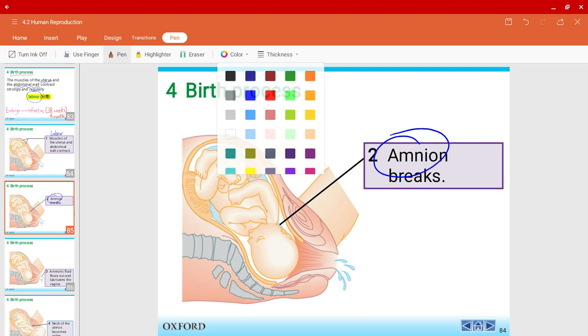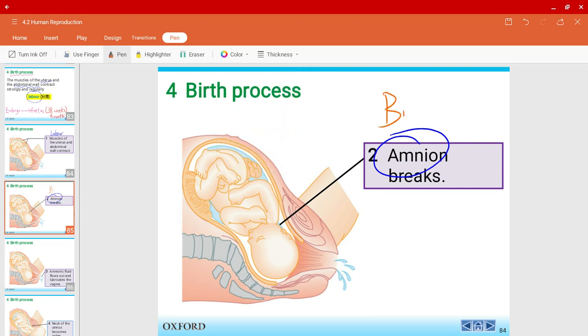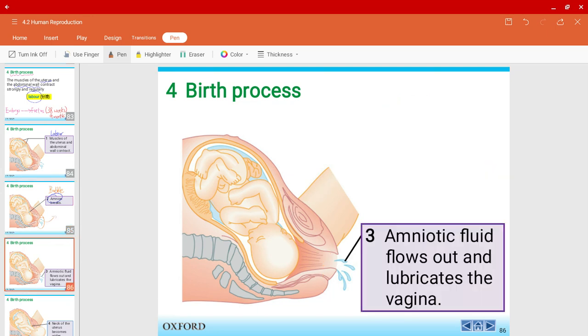If you recall, for the amnion I used an analogy of a bubble. It's like the outer layer that supports the baby, protects it from shock, and acts like a cushion. Inside the amnion, you have the amniotic fluid, which is flowing out over here. The amniotic fluid flows out, and this lubricates the vagina. So this actually helps and assists in the birth process.